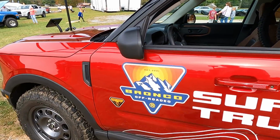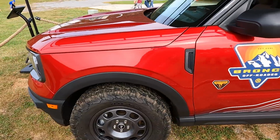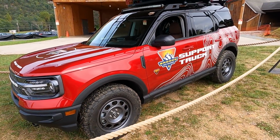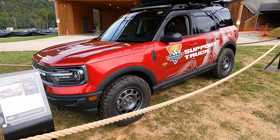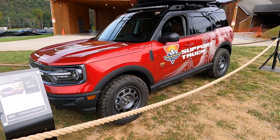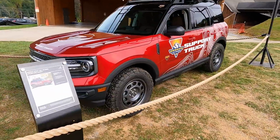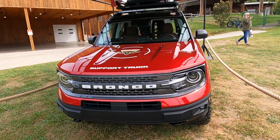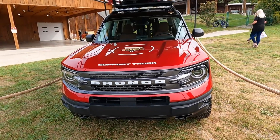Just a sweet rig, guys. Sweet rig. This is gonna sell really well. If you've been kind of a snob about, well, I'm not buying anything but the real Bronco, when you see this in person on the road, I think you're gonna be able to tell it's way more distinctive than any other thing in its price range at all.